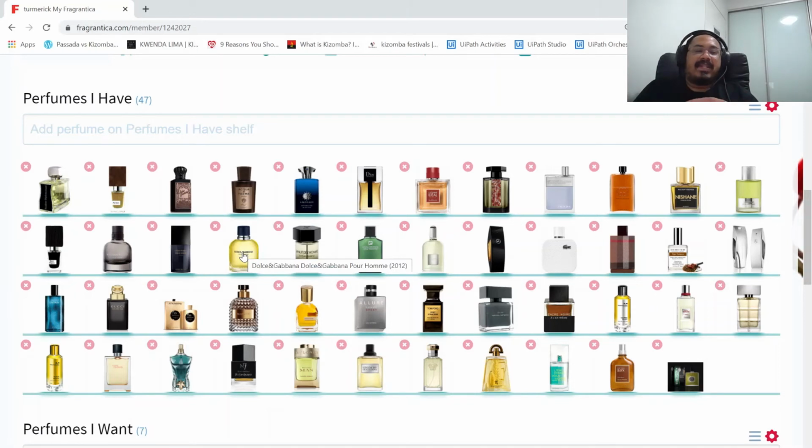This Dolce & Gabbana Pour, oh man, it's a very unique fragrance. I've never come across any fragrance like it. It's a bit classy and mature and sophisticated as well, so I'll keep this. And Issey Miyake All in All is a discarded fragrance, and it smells so dark and deep and beautiful. It's a very, very dark fragrance, and it's difficult to explain. It's a very unique fragrance, and I won't sell that at all.